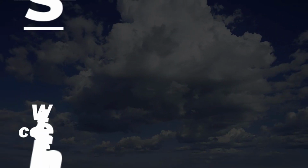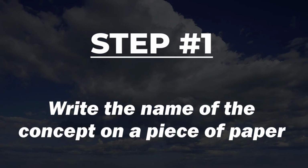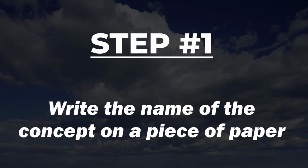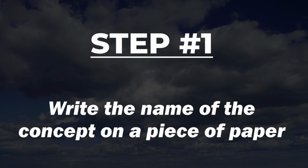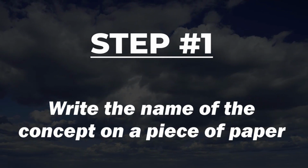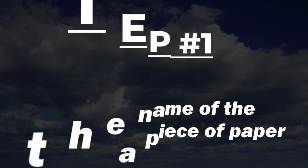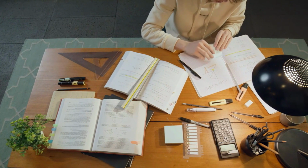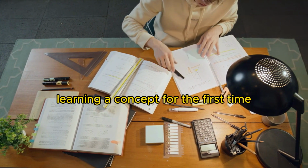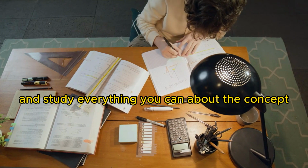The first step, step 1: write the name of the concept you want to learn on a piece of paper. Now, the concept could be anything at all you can think of. It does not necessarily have to be a science-related concept. Even though the first step says the concept should be written on a piece of paper, in reality, the first step is studying. If you are, for instance, learning a concept for the first time, you should prepare yourself and study everything you can about the concept.